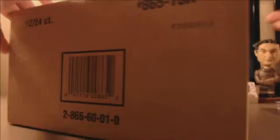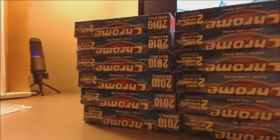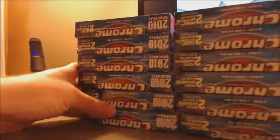All right. Let's see what we got going on here. Where did I put the razor? Here it is. I'm going to try to rush through this one. The Topps Finest people have been patiently waiting, although normally we wouldn't have gone too long. No, it was a piss break, but yeah.